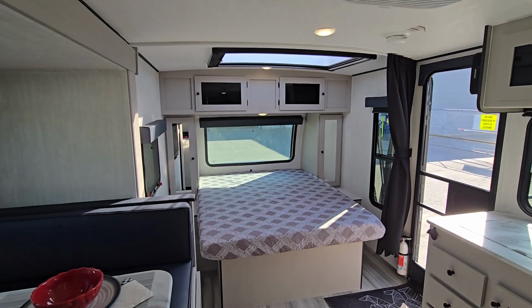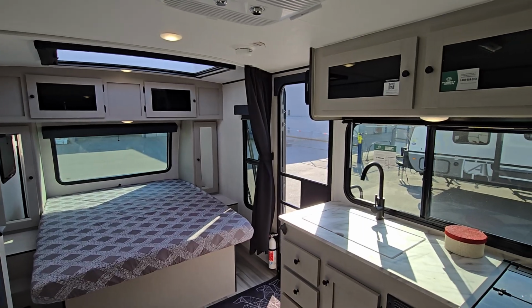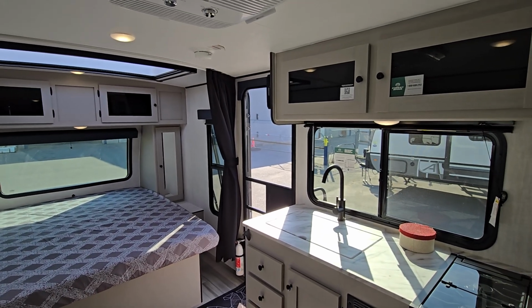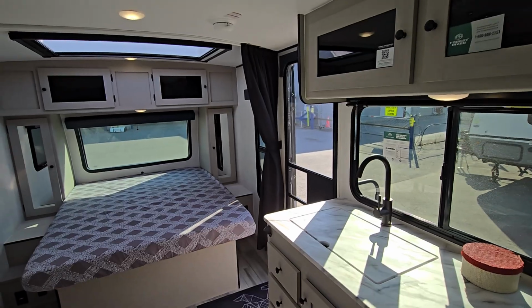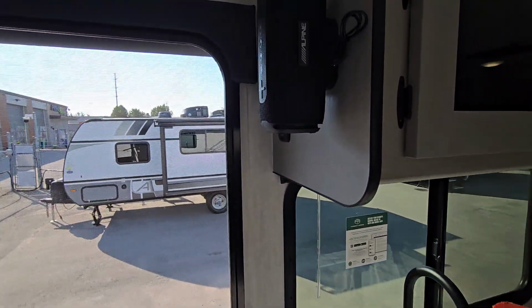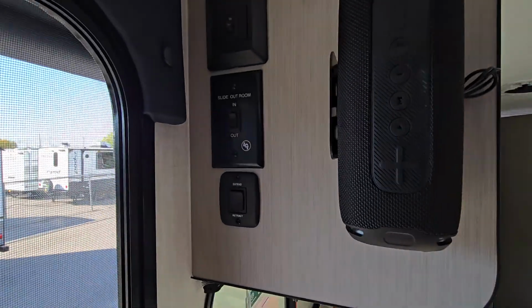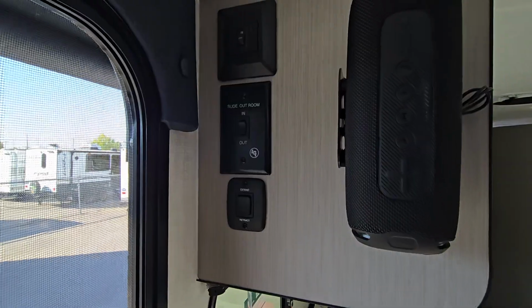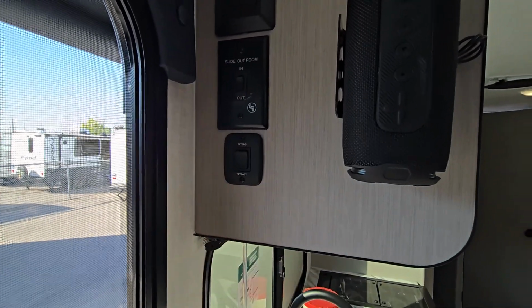So certainly a fan favorite over the last couple of years, this particular light and bright palette on the inside, and with, again, so many windows on the Stargazer, super bright, even if it's not a particularly sunny day like today. Let's start up front here. Right when we come in the door, we've got our Bluetooth removable speaker here for you. So you can take that out to the picnic table or the coffee table outside. We've got our slide switch when we come in. We've got our awning lights, and then we've got our awning switch here.